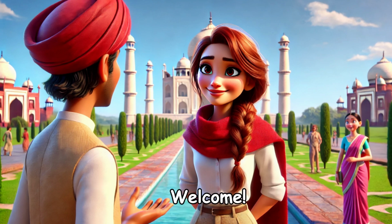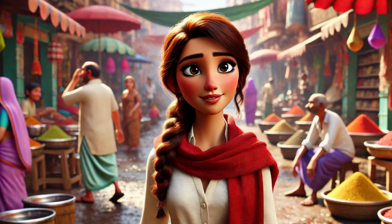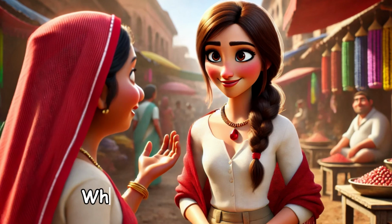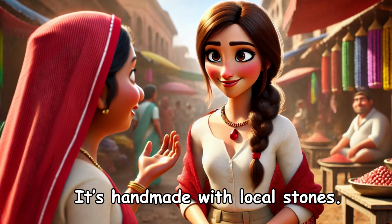Welcome. Red explores a vibrant market filled with colorful spices, jewelry, and crafts. This market is so colorful. What's this necklace made of? It's handmade with local stones.